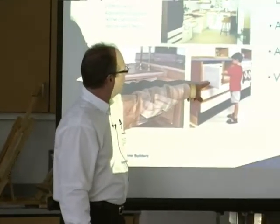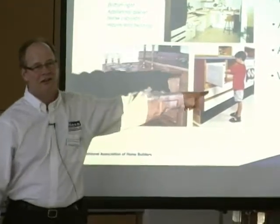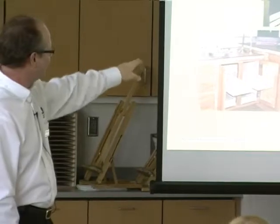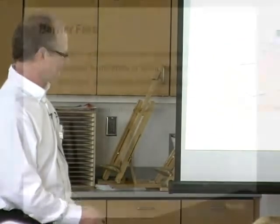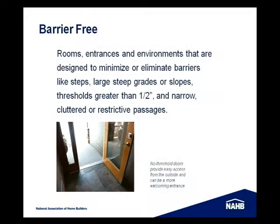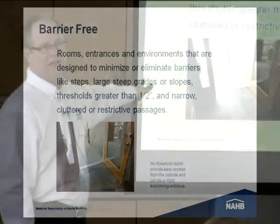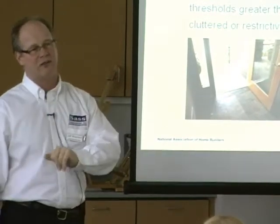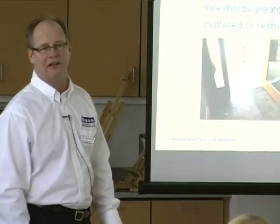Microwaves, more and more people are putting microwaves lower, so they don't have to stand up and reach into the microwave. The kids can reach it, people in wheelchairs. Room entrances, no thresholds, so a wheelchair can come right through. This is more or less if you're going to put a deck on the front of your house or you're building a new house. I built a house a year ago that has no thresholds. He was thinking about his father, who actually did move in with him. So the sidewalk's flush with the threshold so he can just roll right into the house.